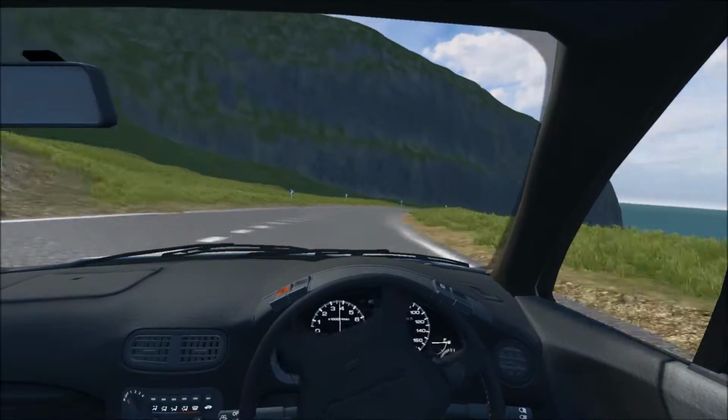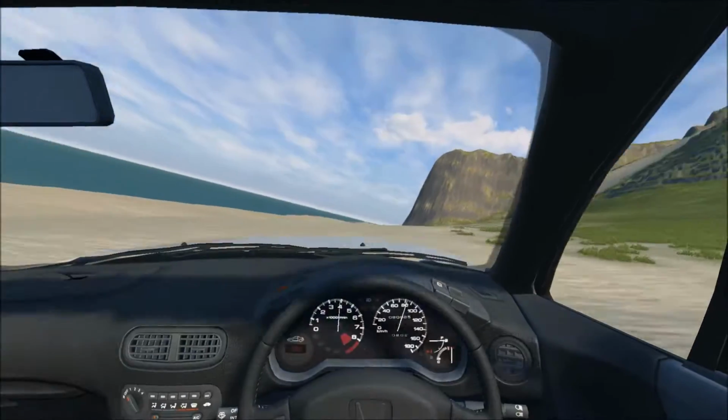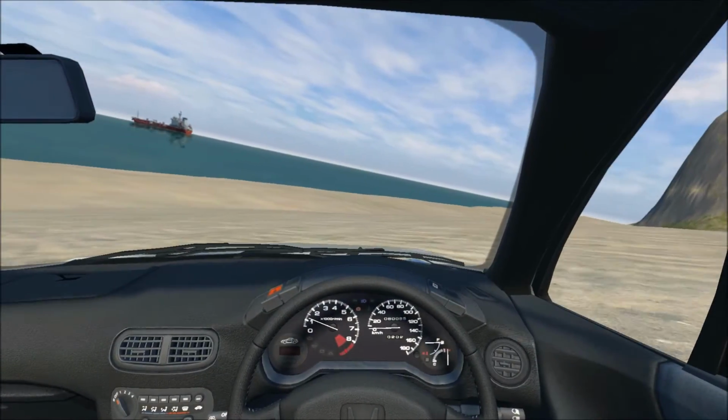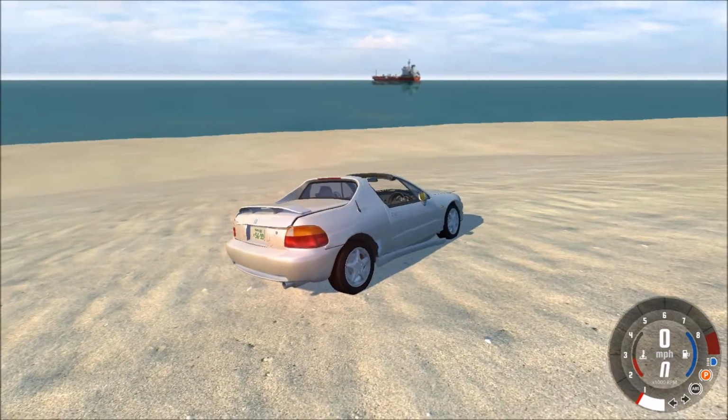So yeah, that's annoying, but I did get it to the end with relatively mild damage, until obviously it went over a jump and the entire car gets smashed up, as it does. But overall, it's a lovely vehicle.